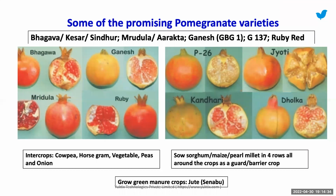Okay. So these crops should be grown as a barrier crop, which can stop the vector movement of some of the viruses or bacteria as a disease. So we can even grow some Gliricidia crop, which is rich in nitrogen. And the leaves can be used as green manure. And also, we should grow some green manure crops in the field itself. That is Sanabu in Kannada, it is Jute in English. They grow it for 40 or 45 days, cut it into pieces and plow it into the soil. That adds nitrogen to the soil.